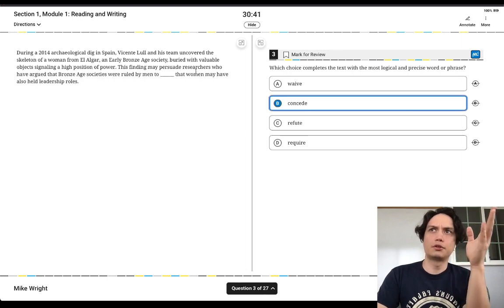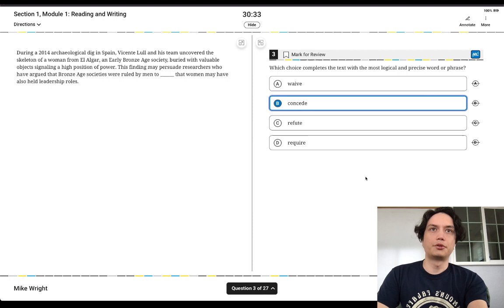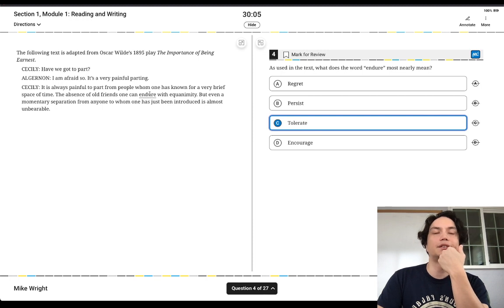So the researchers thought that they were ruled by men, and they're like, okay, I need to begrudgingly admit that they held leadership roles, which is conceding. This is like tolerate. Oh, okay, cool. It's like, tolerate, put up with. Yeah, sure.